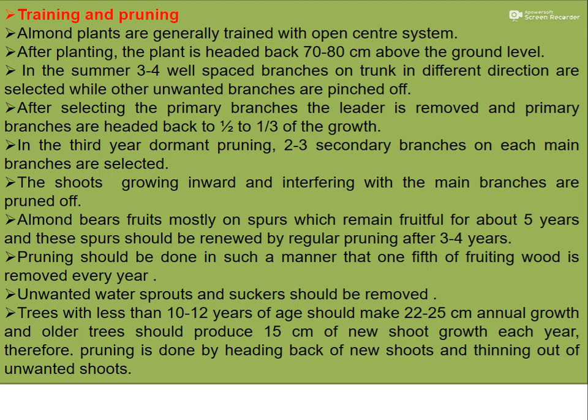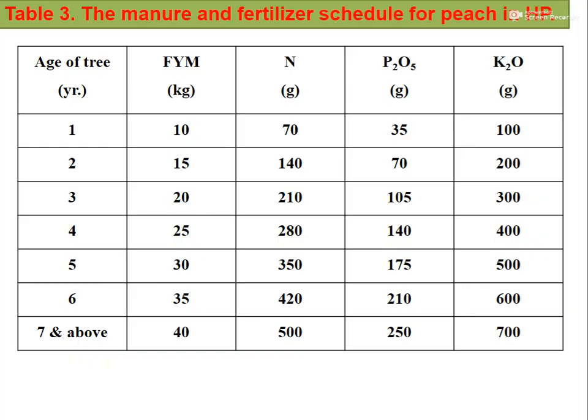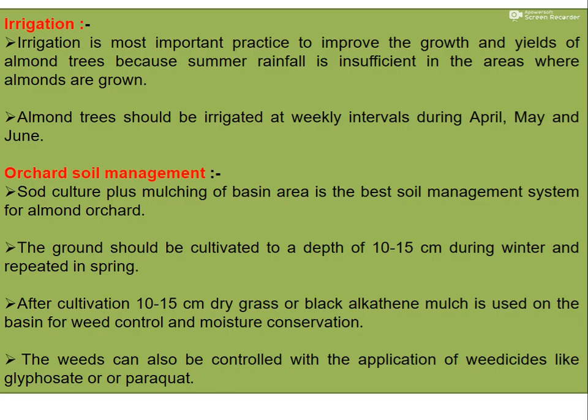Trees less than 10 to 12 years of age should make 22 to 25 centimeters of annual growth, and the older trees should produce 15 centimeters of new shoot growth each year. Therefore, pruning is done by heading back the new shoots and thinning out the unwanted shoots. The manure and fertilizer schedule for peach in Himachal Pradesh for trees of 7 and above years requires 40 kg of FYM, 500, 250 and 700 grams of NPK per tree per year.